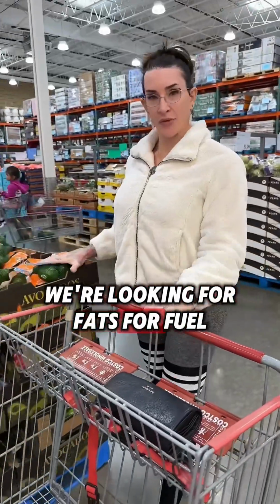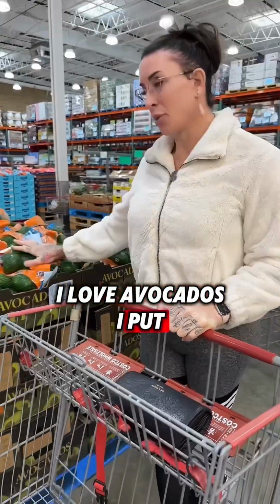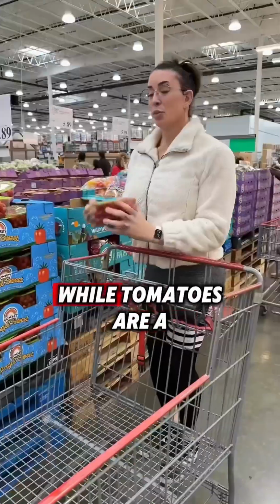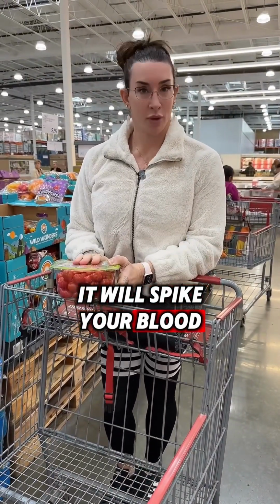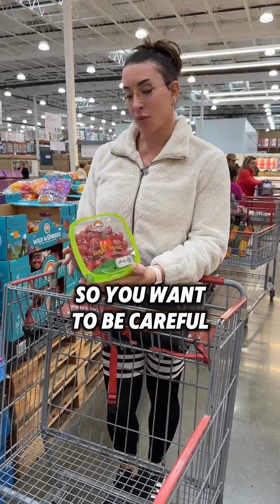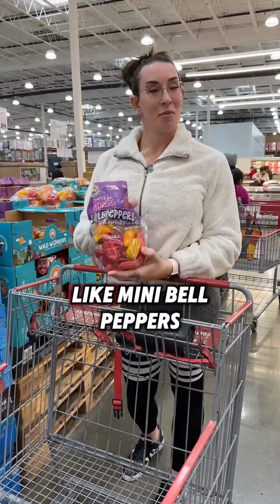We're looking for fats for fuel, protein sources, and then lots of veggies. I love avocados. I put these on everything. They're a great fat source. While tomatoes are a veggie, they're shockingly high in sugar. It will spike your blood sugar as a diabetic, so you want to be careful with this. I would minimize the amount of tomatoes you have and swap it for something like mini bell peppers.